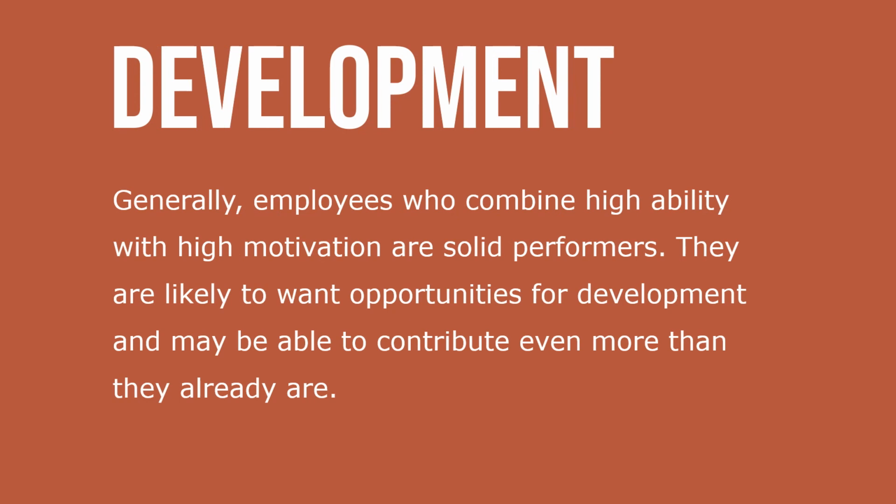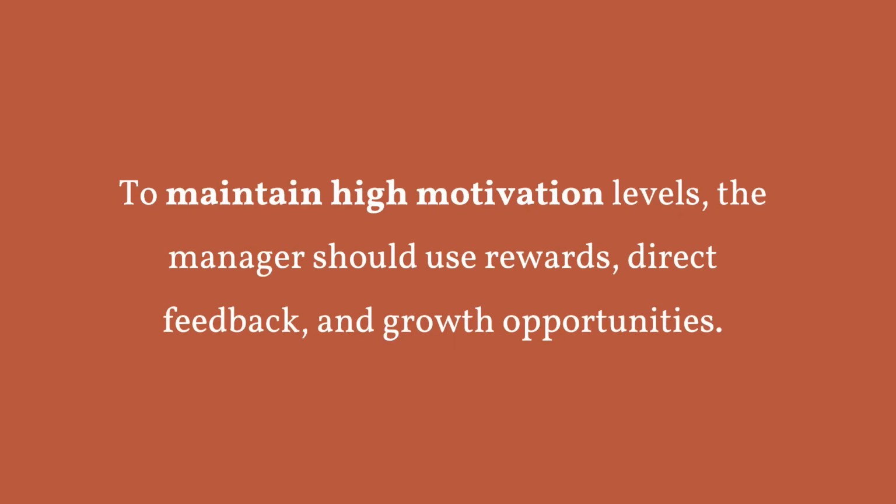Generally, employees who combine high ability with high motivation are solid performers. They're likely to want opportunities for development and may be able to contribute even more than they already do. To maintain high motivation levels, the manager should use rewards, direct feedback, and growth opportunities.